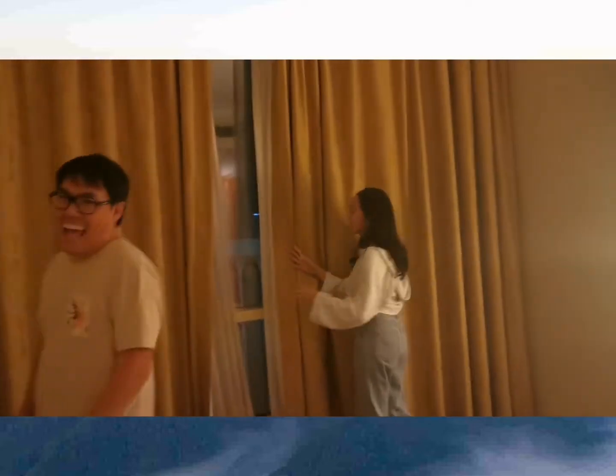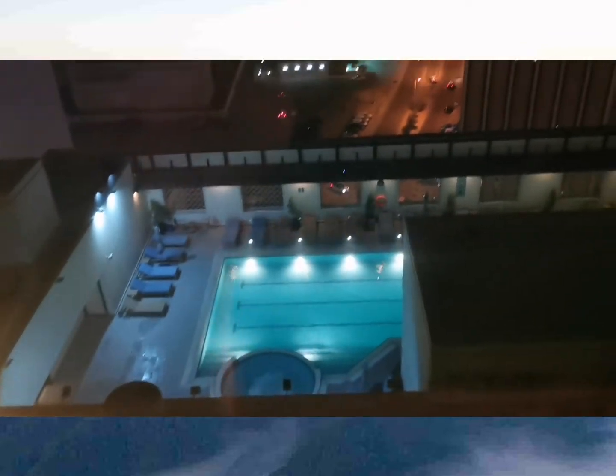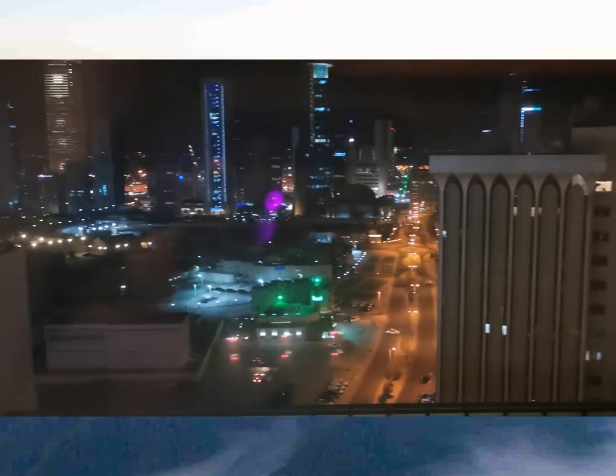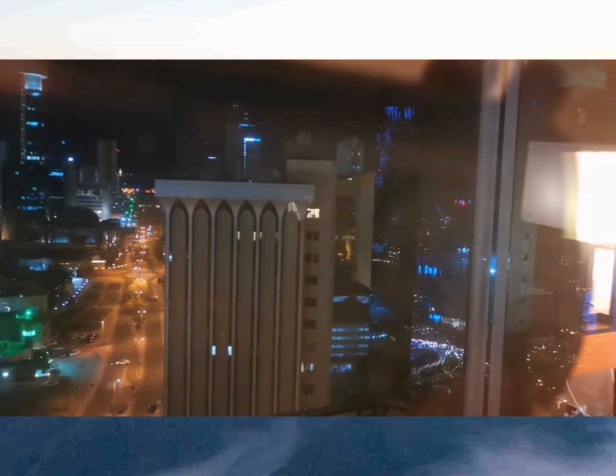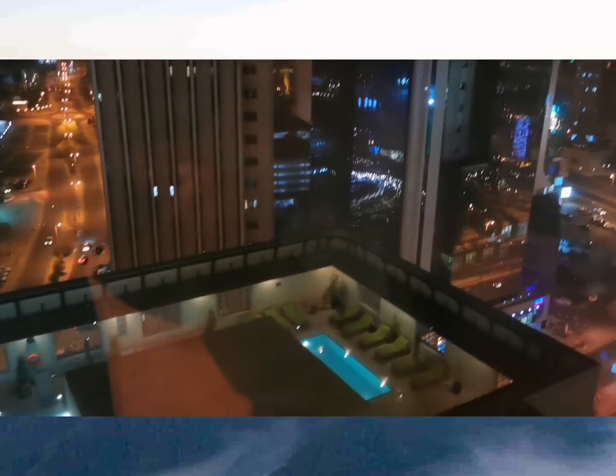So yeah, this is the view of our hotel. We have a city front view of the swimming pool, and then there are roads there. There's a police car there. Oh, overview of the pool. And for the lobby, the roof is on the second floor, so we can see it, because the roof is made out of glass. In the morning it's a nice view. But that's our view.